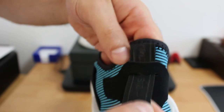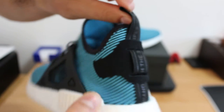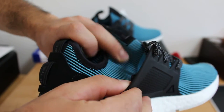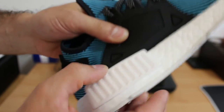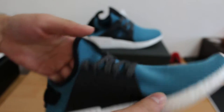You see it, you can take it out normally. This is the cage. I think you can make it uncaged, but I'm not gonna try it because it's not easy. It's really glued. Not gonna remove this one. Some people will do it, but I'm not gonna do it. Have a look, this is different.